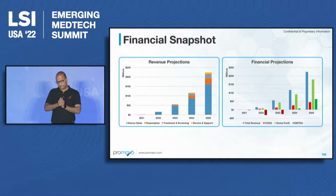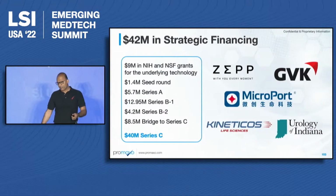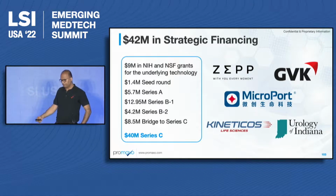And that's because in the next couple of years we'll be really investing into our scale-up and commercialization and development of a robotic platform. So we have so far raised $42 million in strategic financing, both dilutive and non-dilutive. We are currently closing our bridge to Series C, and really looking at a Series C of $40 million so far.